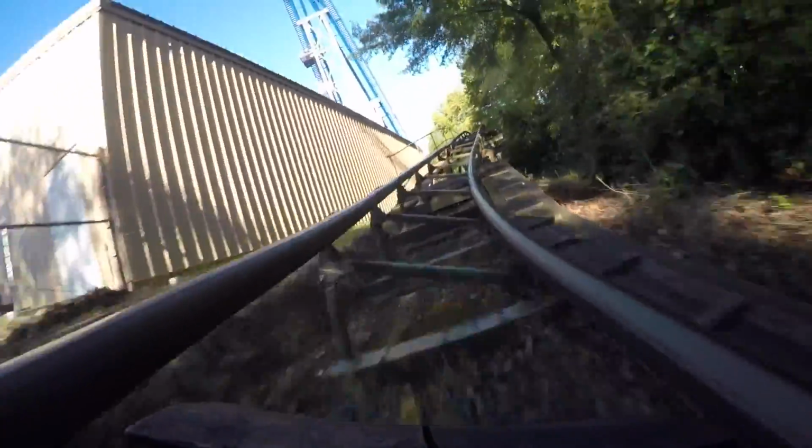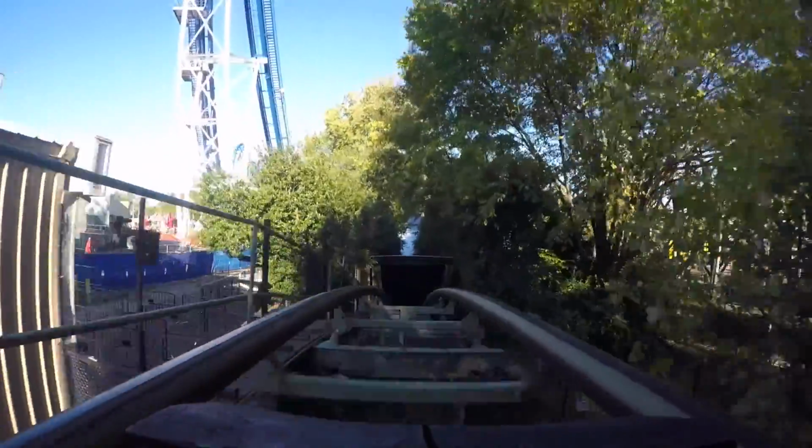That's followed by a drop down into a tunnel, which provides a nice pop of floater airtime in the back of the train. The tunnel itself provides some nice visuals and adds to the ride's sense of speed, and the exit out of it is definitely the wonkiest part of the ride.